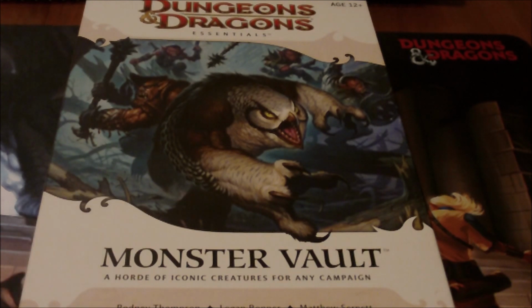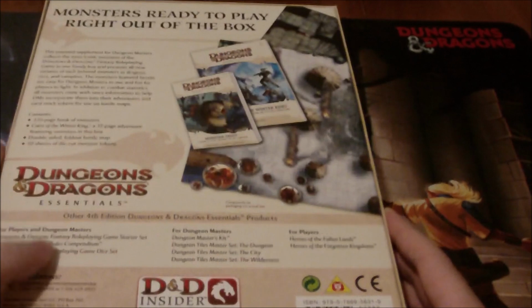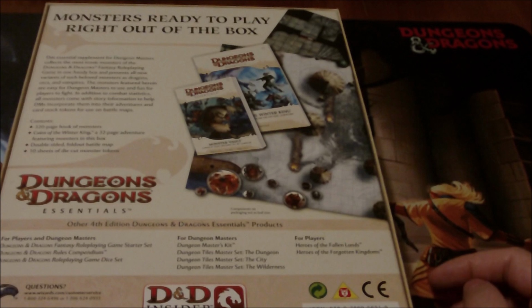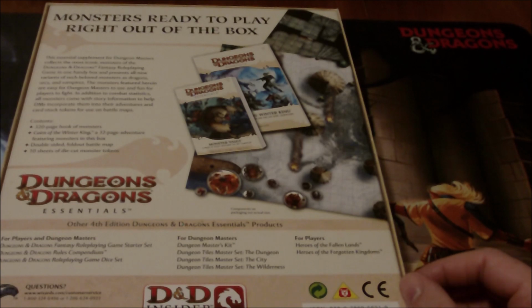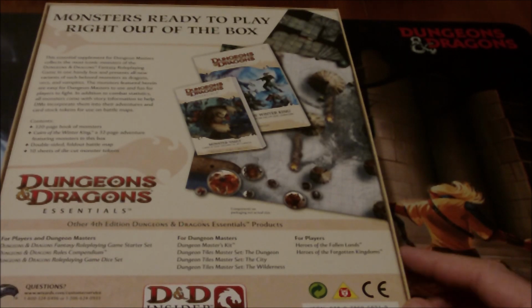So this is Dungeons & Dragons Essentials, Monster Vault, a horde of iconic creatures for any campaign. And then on the back here, it just says monsters ready to play right out of the box. This essential supplement for Dungeon Masters collects the most iconic monsters of the Dungeons & Dragons fantasy role-playing game in one handy box, presents all new variants of such beloved monsters as dragons, orcs, and vampires. The monsters featured herein are easy for Dungeon Masters to use and fun for players to fight. In addition to combat statistics, all monsters come with story information to help DMs incorporate them into their adventures, and cardstock tokens to use on battle maps.